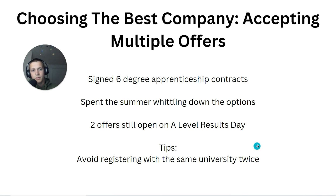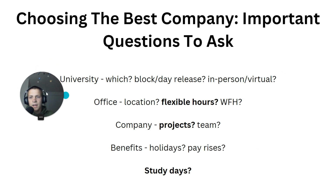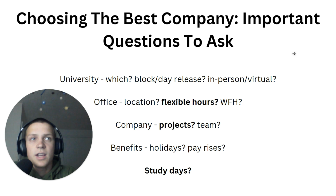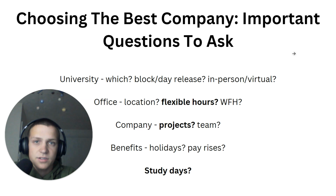It's not the end of the world. Okay, so accepting multiple offers is absolutely fine. So now that you have multiple offers, the next thing to think about is questions to ask. Because once you have multiple offers, you want to basically go with the best company possible. You want to choose the best choice, go with the best apprenticeship, right?